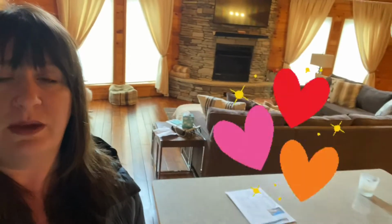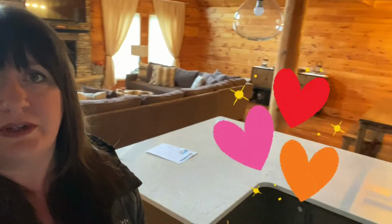The size is perfect. It's not too much to clean up or maintain. There's plenty of cabinets, and the cabinets are gorgeous. I love the floors, the countertops, everything, but I especially love how open it is to the living space, which is also gorgeous. Floor to ceiling windows, beautiful hardwood floors.